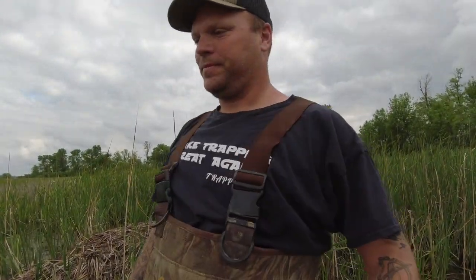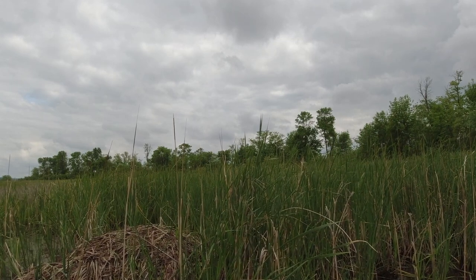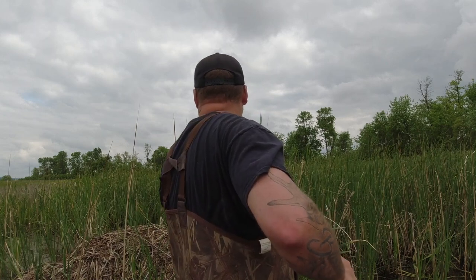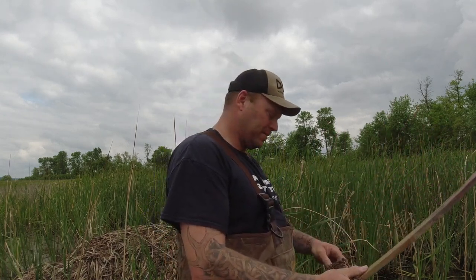What's up? We're back trapping. I'm just kind of getting a feel for the land here. They found a nice run going into this hut right here. God, there's some big snakes in this sucker.